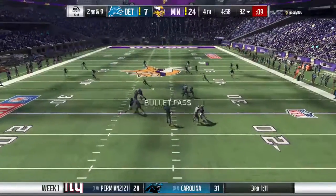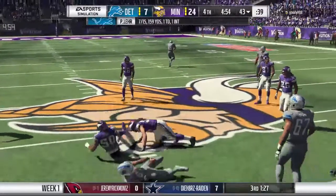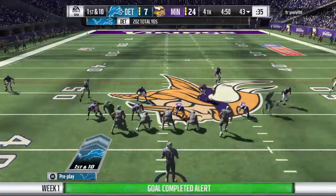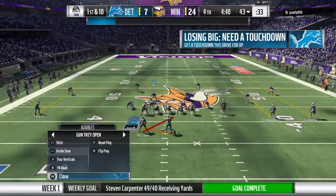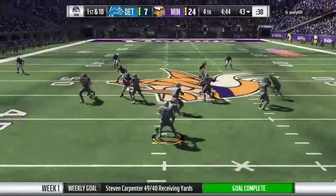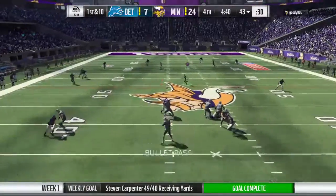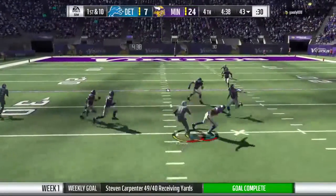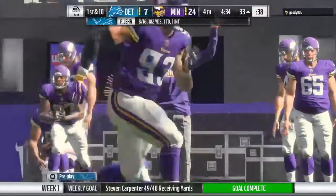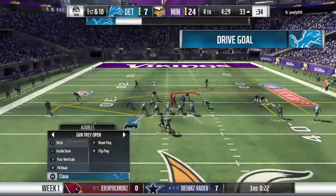Now a shotgun snap as they'll look to throw. Got his man, complete over the middle. It's Carpenter. And they get him down, but not before he takes it across the 40-yard line. They pick up 12 on the play there, and they move the chains. They go play action here on first down. Over the middle, complete. It's Carpenter. And he's going to get this all the way down inside the 35. 23 yards on the play.